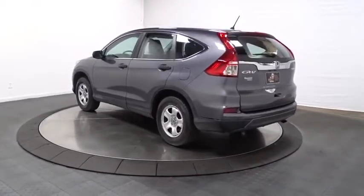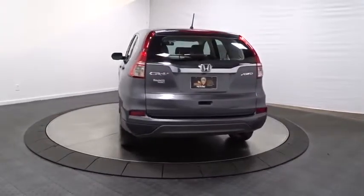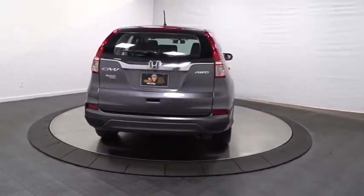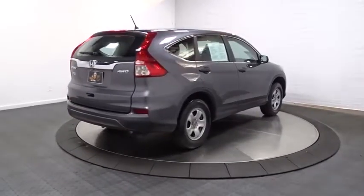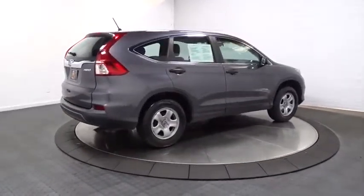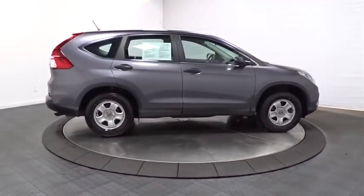Keyless entry, backup camera, Bluetooth, trip computer, compass, electronic stability control, tachometer, auxiliary audio input, day and night rear view mirror, outside temperature gauge, cloth seat trim, engine immobilizer, black door handles, four-piece floor mat set, low tire pressure warning.